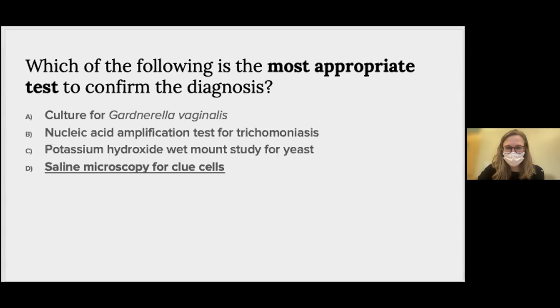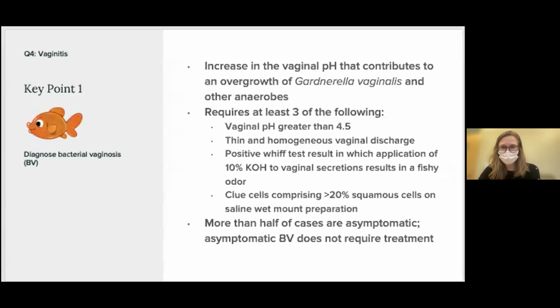So we're talking about BV in this question, bacterial vaginosis. So thank you, Meg Williams, for adding this fish for our fishy odor. Cute little icon there.